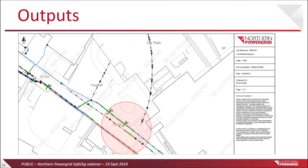One of the key things, what I showed at the start, was the outputs that you would achieve. We brought that up to what we class as up to date with other utilities providers and market leaders out there. So we provide, on a single plan, a legend associated with the details so you can identify our service cables, low voltage cables, high voltage cables, so the assets that we have in that area. And we provide all of the details that you've inputted down on the right hand side, so that when you're sending that information out into the field, it's dated, and the operators know that they are working in the same area.